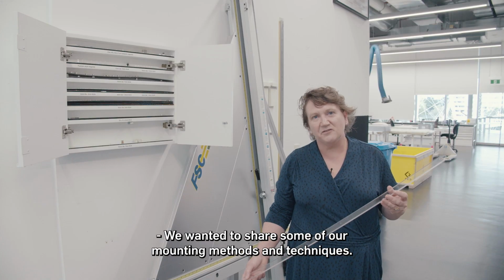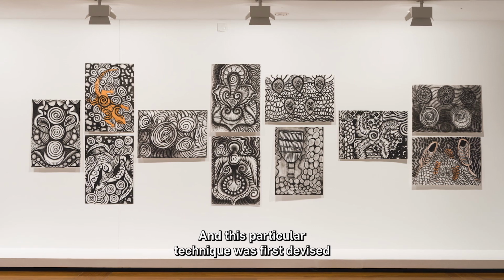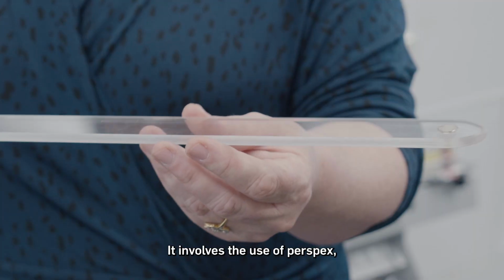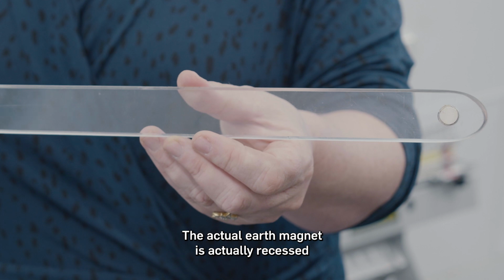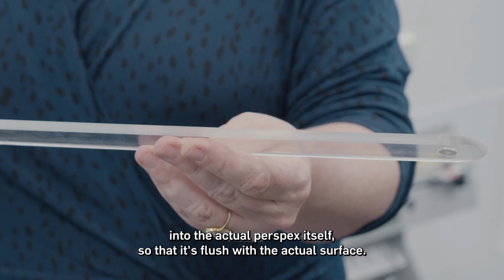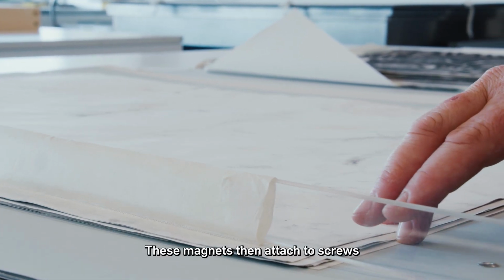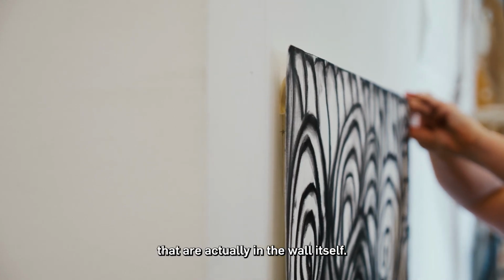We wanted to share some of our mounting methods and techniques, and this particular technique was first devised for a series of charcoal drawings that we had. It involves the use of perspex, which has a rounded corner. The earth magnet is recessed into the perspex itself so that it's flush with the surface, and it fits into a sleeve that goes onto the back of the artwork. These magnets then attach to screws that are in the wall itself.